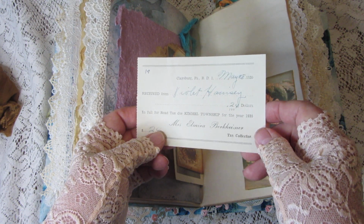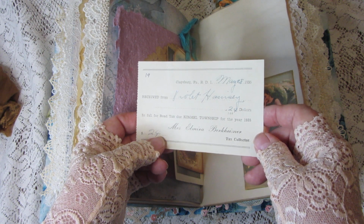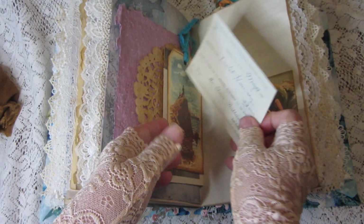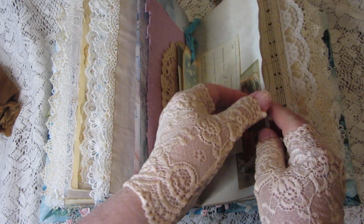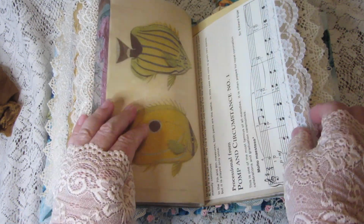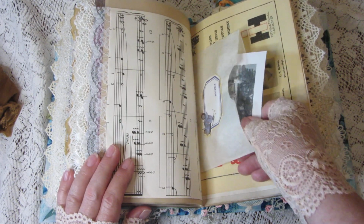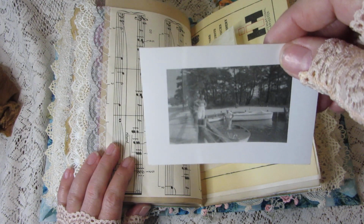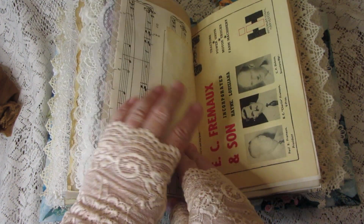Received of Violet Heresy. Road tax collector receipt, 1935. See the year on that one. More vellum, fish, and another glassine bag with another vintage photograph and some people gathering around the boat, getting ready to go have fun.